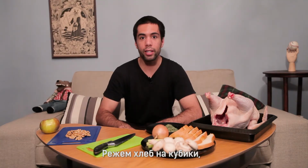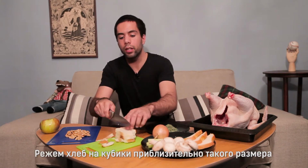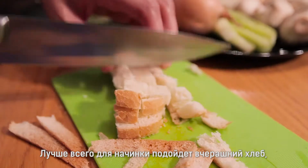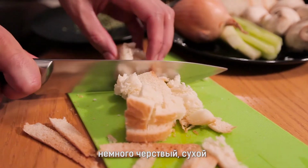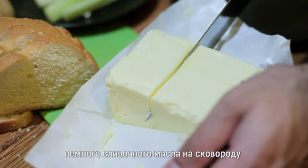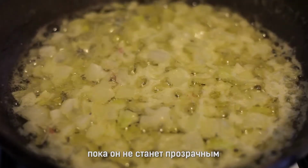So we're going to take the bread and cube it. You want to remove some of the crust, but it doesn't have to be perfect, don't worry about it. Then we're going to cut it into cubes about this large. The best bread for stuffing is about day-old bread, so you want it to be a little bit stale or dry if possible. Next we're going to chop an onion. While you're preparing this, you can put the butter on a pan over medium-low heat to melt it, and we'll saute this onion over medium-high heat.